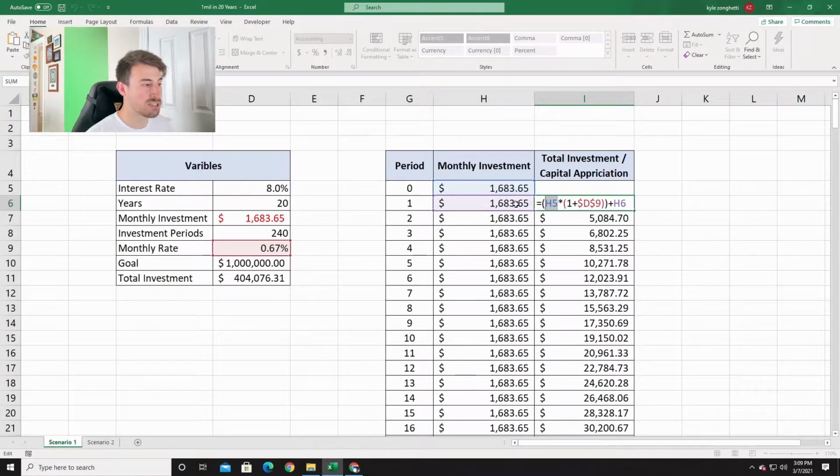Since your investment next month hasn't gained any value, we just tack it on to the end. We add it on, and then your total value right here will be $3,378. This next cell down is the exact same formula, but we're going to go off our total value of last month, multiply it times 1 plus 0.67%. Then we're going to add on our new monthly investment. And this comes out to $5,084.